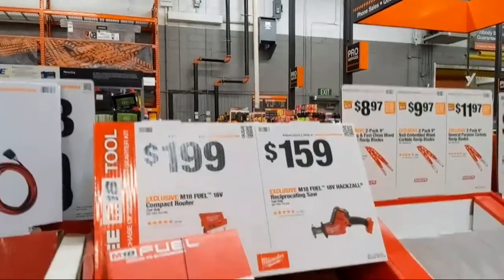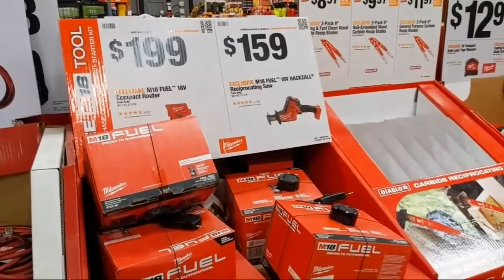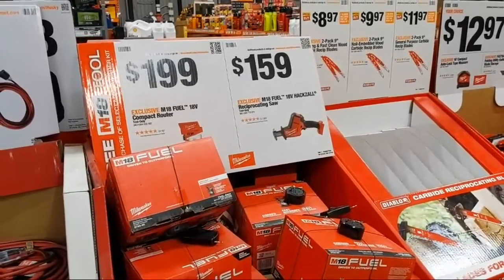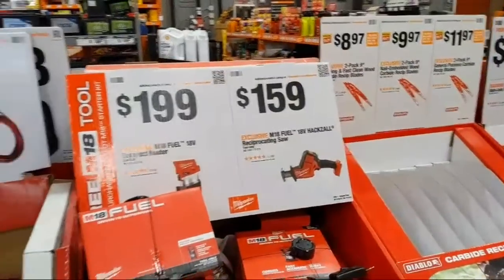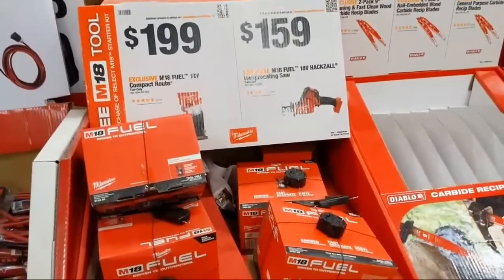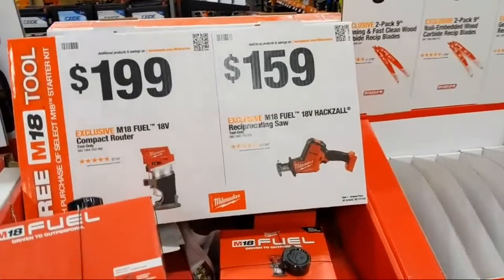We have the remnants of some Milwaukee deals here. Now he wants to eat batteries. No, they're not. How do you know they're not candy, bro? It says ingredients. I mean, what would you think? I don't know. It says ingredients. I don't know what that means.